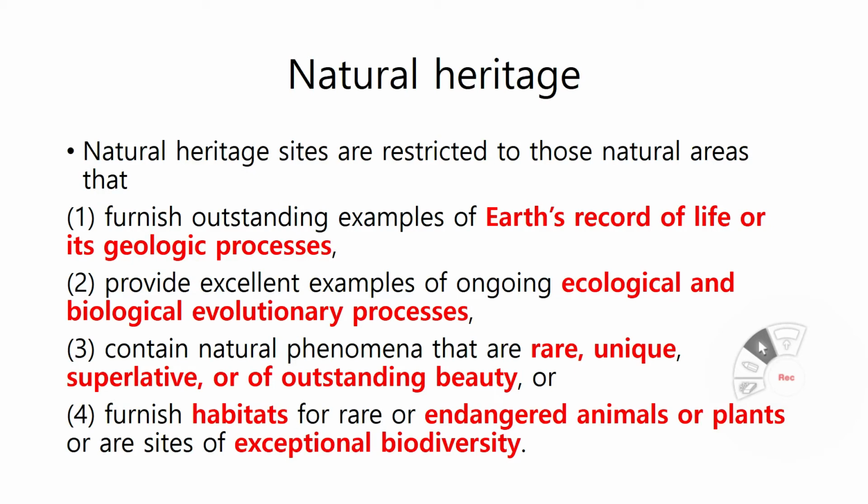So another type of World Heritage is natural heritage. Natural heritage sites are restricted to those natural areas that furnish outstanding examples of Earth's record of life or its geologic processes. It provides excellent examples of ongoing ecological and biological evolutionary processes. It contains natural phenomena that are rare, unique, superlative, or of outstanding beauty, or furnishes habitats for rare or endangered animals or plants, or is a site of exceptional biodiversity. So, natural beauty, geological value, or ecological value. Okay?